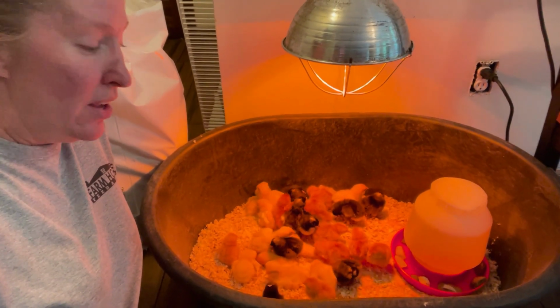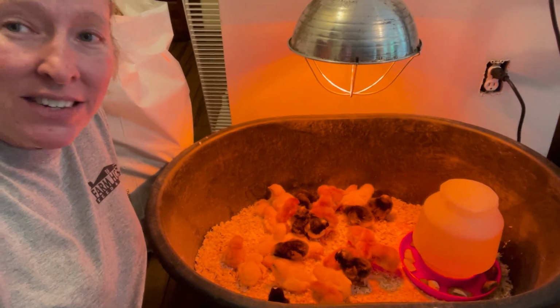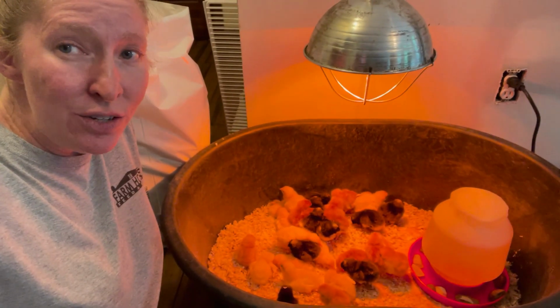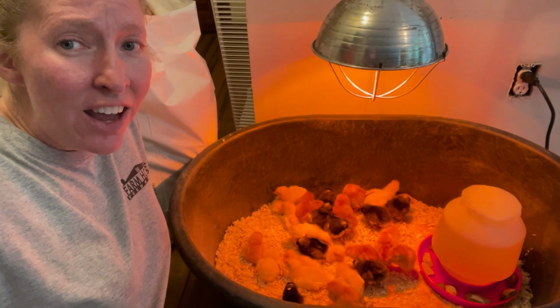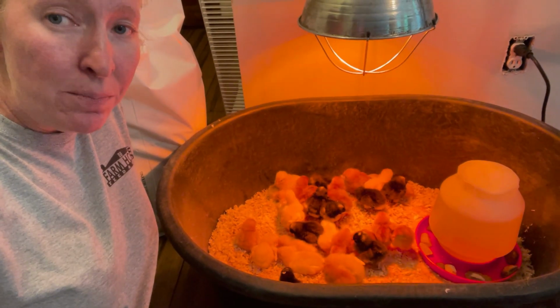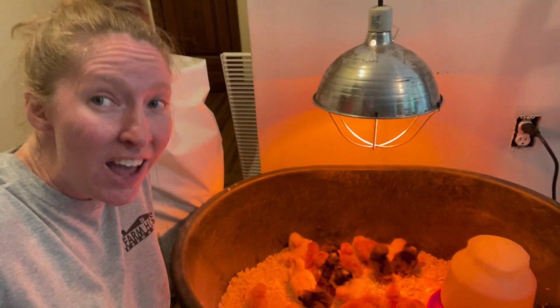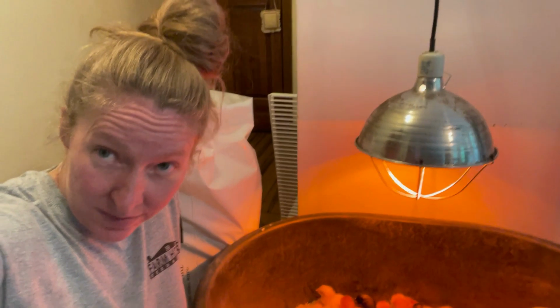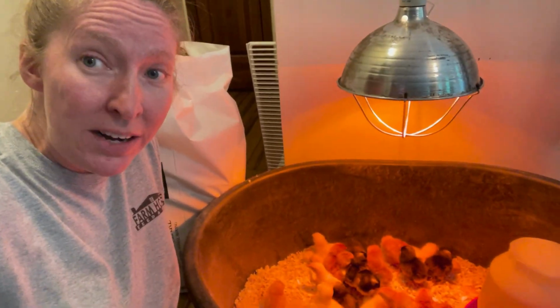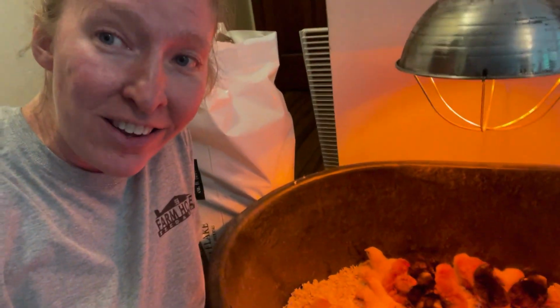I'd love to figure out a way to brood them outside. If you all have any tips or tricks or hints as to what we could have done differently so that the moms would have raised them instead of us, let us know, because I would love to know. My hair looks really funny. Sorry about that, but I needed it out of my way. All right, I'll let you all see a close-up of them, and then I'll sign out for the day.